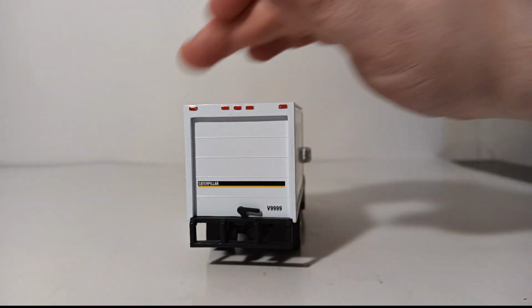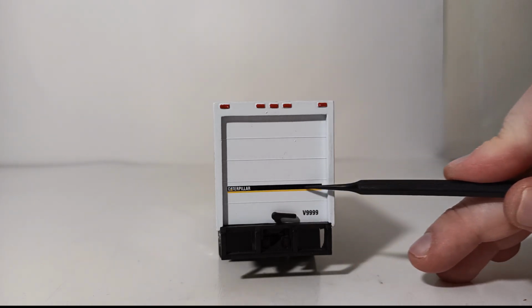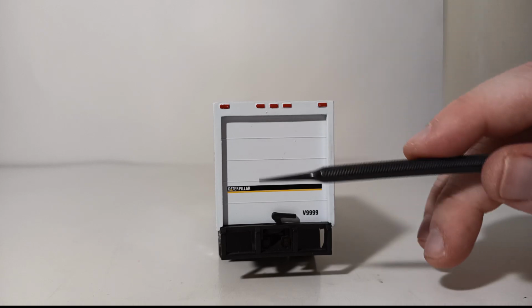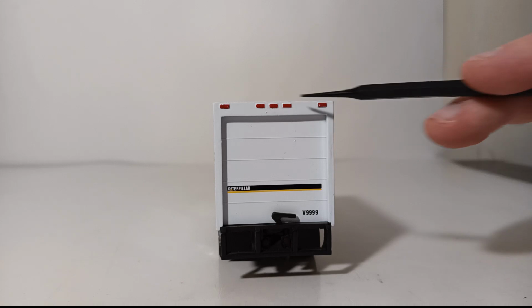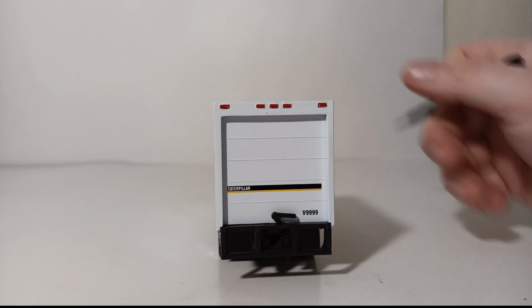Again, you have Caterpillar in this nice pinstriping with black and then a very small yellow line underneath. Again, as I mentioned before, most of the casting, including the box, is metal. And then you have red lights up in here for your stop lights and, of course, your work lights.